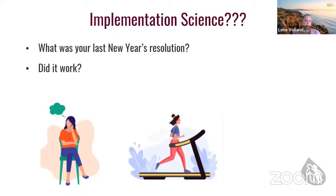So for example, maybe your New Year's resolution was truly to go more to the gym, to work out more. So at the beginning of the year, you got your new gym membership. You might have gone a couple of times in the first couple of weeks. The next month, you just went once or twice. And then by the third month, you dwindled off again. Somewhat familiar? Or maybe you were able to stick with the new plan.